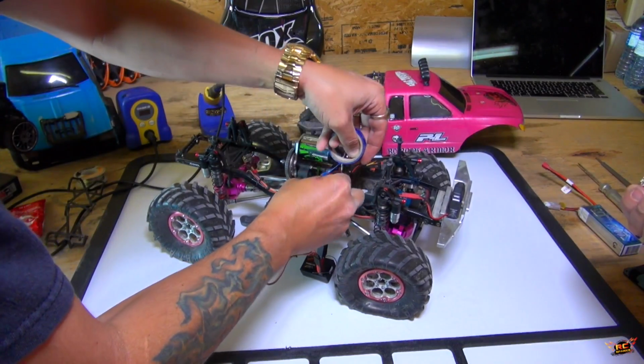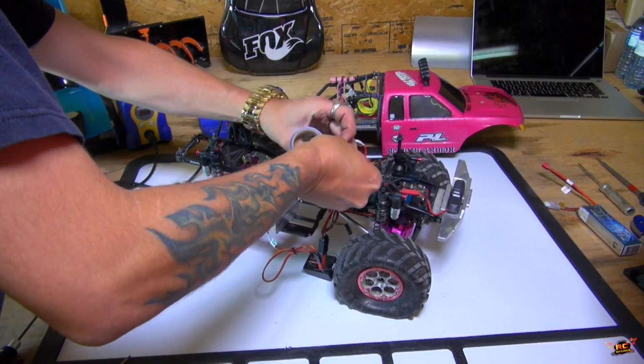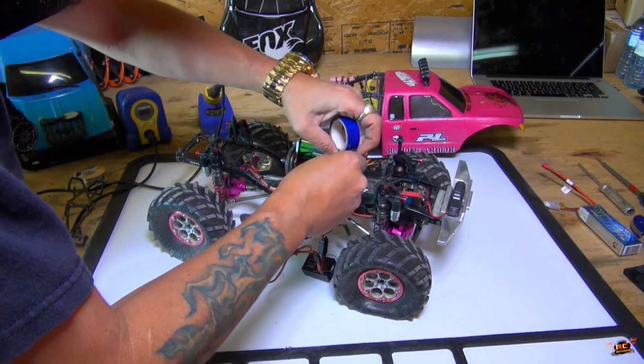A little bit of electrical tape. I'm adding some blue to the pink scheme there, dear. Goes with your waterproof servo.